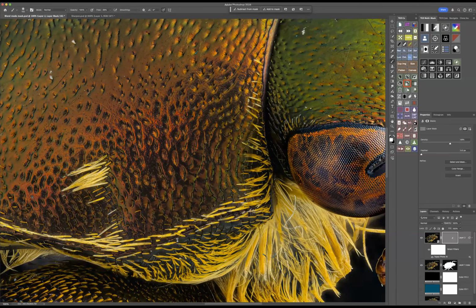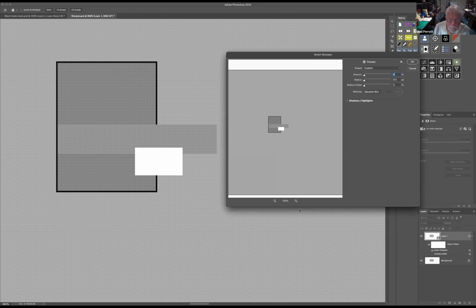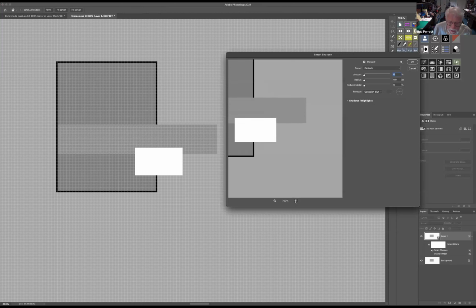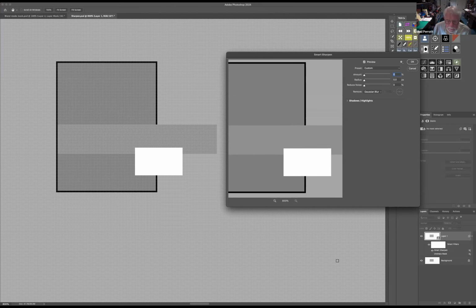You think? All right. So if we go and we get something that looks like this, and I'm going to open a Smart Sharpen filter, and I'm going to blow it up to the same size, which is 800%. This is what, when you get to the pixel level, you're seeing. So all of these little squares are individual pixels. I have matched the size just because this is as far as Smart Sharpen can take it.